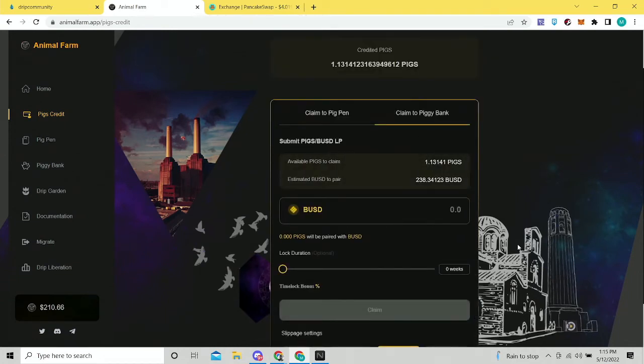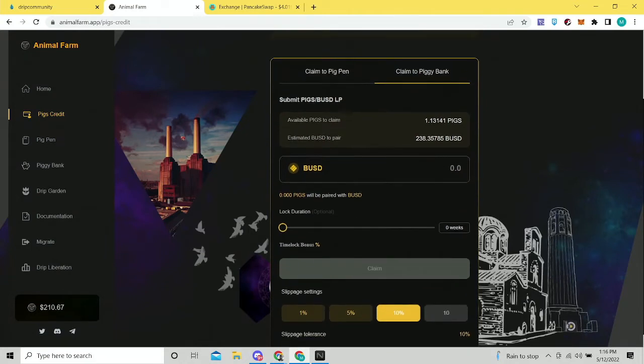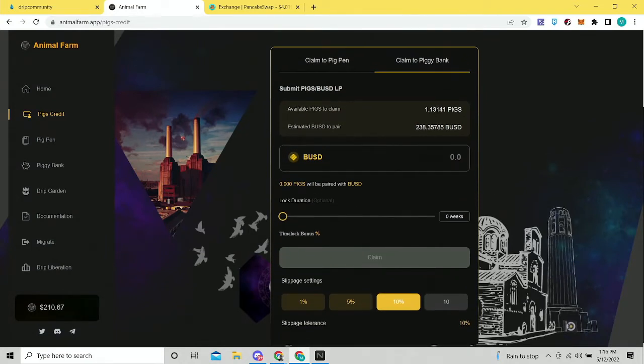If you claim them to the piggy bank, again, you're pairing up an LP, a liquidity pair, and so you are subject to impermanent loss. Plus, you need to have some BUSD on hand to pair up with the pigs. It's not just going to split the pigs for you. You can't switch this. You have to have some BUSD on hand to pair up with it. And so a lot of people are probably going to be taking theirs and putting it over to the pig pen, which is what I'm going to do.